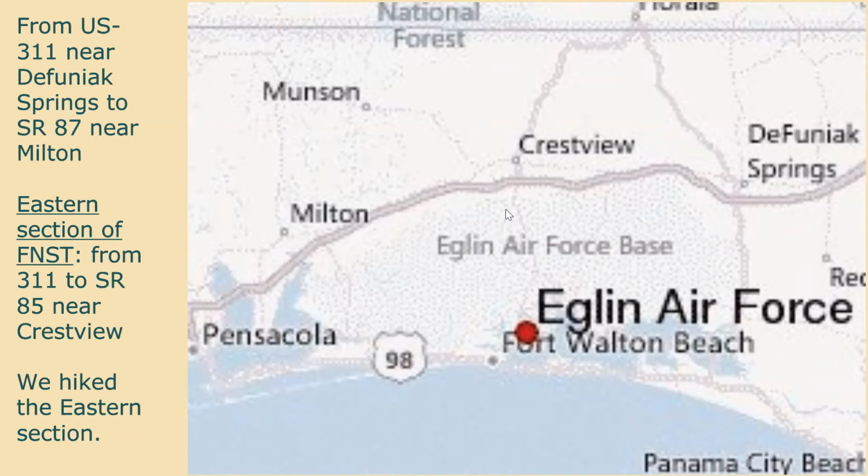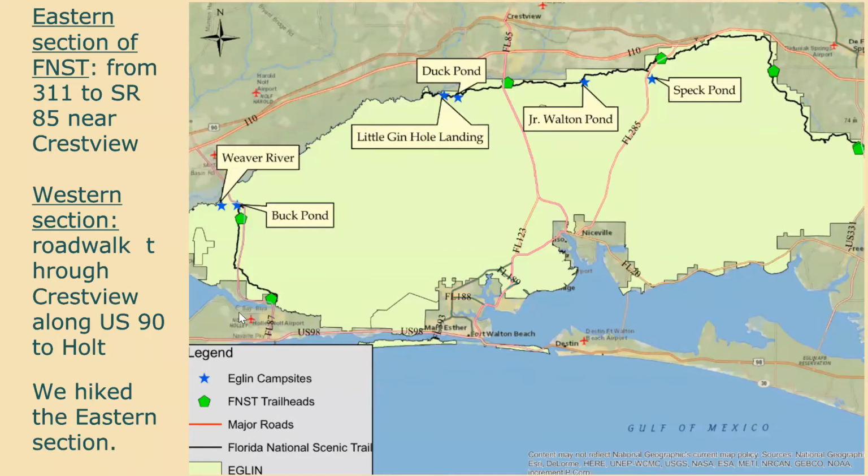So the Florida Trail officially goes up through Crestview, does a little road walk, and then comes back down and back into the forest, in the western section. Here's another look at it. We started over here, and as you can see, it goes pretty much along the northern border of the Air Force Base. And we ended up here. I'll show you another look at that. It keeps going and kind of dead ends here. But the real Florida Trail, in order to get around that dead end, goes up through here and goes on the road for a while.